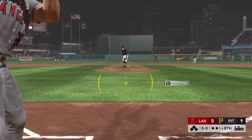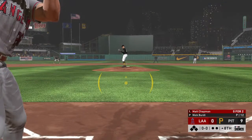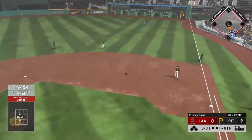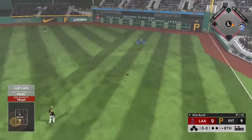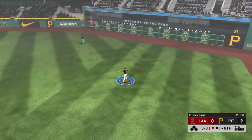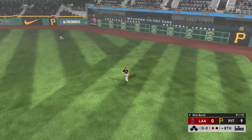And now for the Angels, Matt Chapman. He started out the evening 0 for 2 so far. They're starting to run out of time. They haven't been able to score any runs as we're moving late into this one. A perfect time for this leadoff guy to try to get on base and ignite a rally.